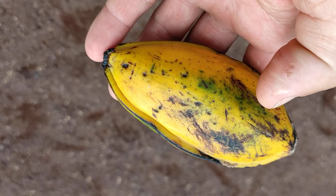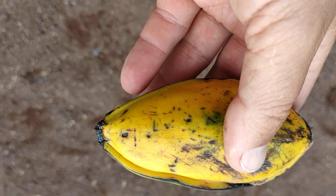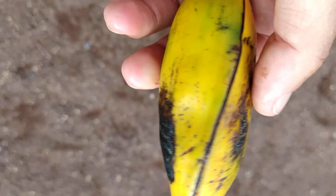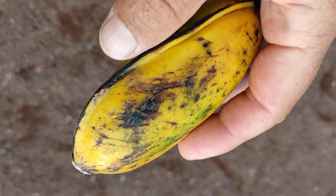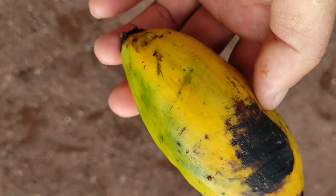Several hundred meters away, in the area where they have the containers with trash to be thrown away, I found one banana on the ground. And I recognized it. This is the underdeveloped Fehi I was waiting for. So this bunch had, I think, 5 or 6 bananas, and I managed to snag at least one of them.